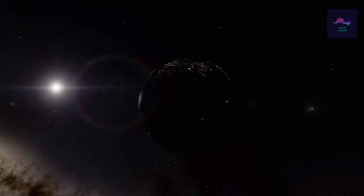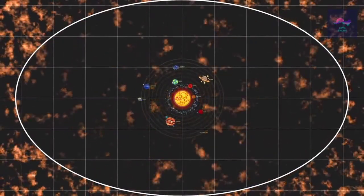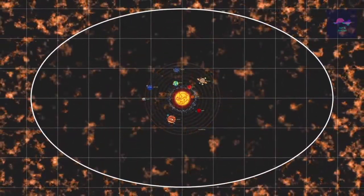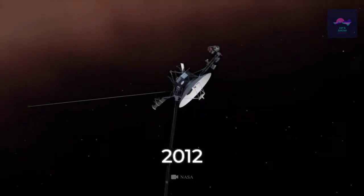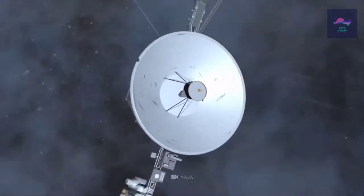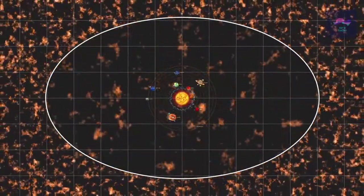The Voyager's mission also confirmed the scientists' guesses that the plasma in interstellar space immediately behind the heliosphere is much denser than the plasma inside the heliosphere. In 2012, Voyager 1 recorded a slightly higher than expected plasma density just outside the heliosphere, meaning that the plasma was compressed in this area.